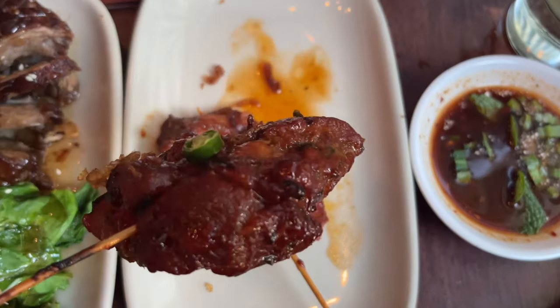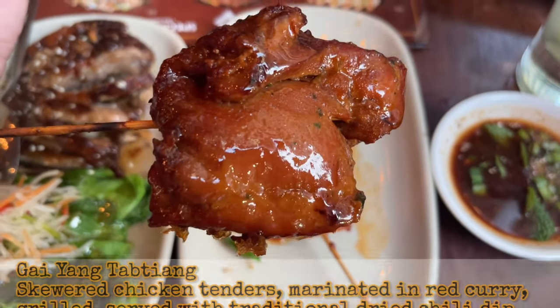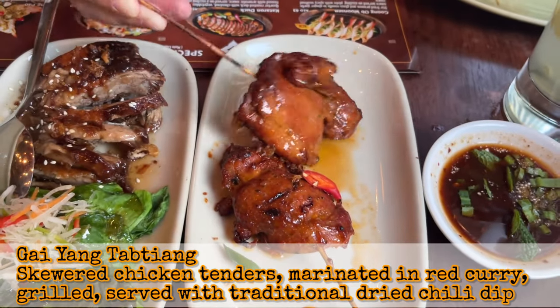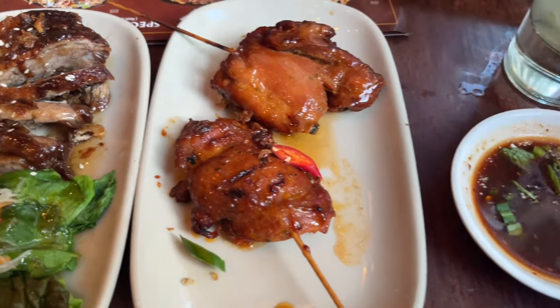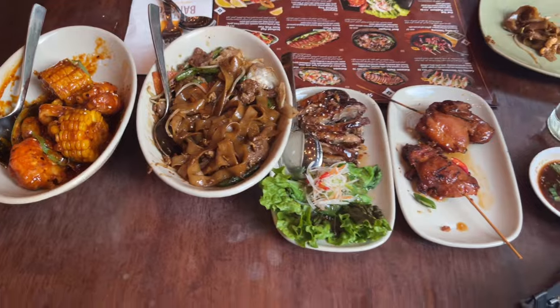This is one of their new on their menu. This is Gayang Tib Tiang Skewer Chicken Tenders. And this is served with traditional dried chili dip, this one. This is flat rice noodles.